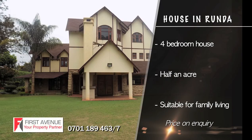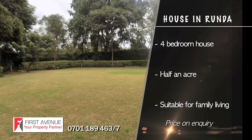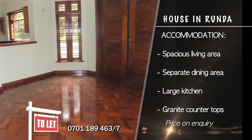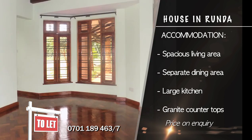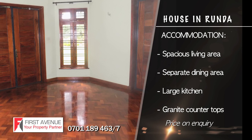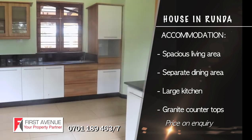Tucked away in the leafy suburbs of Runda, this four-bedroom house is set on half an acre, making it a suitable space for family living. Accommodation features include spacious living area with huge windows that allow in light and also provide a scenic view of the garden. Separate dining area with access to the veranda and also has a window connecting it to the kitchen area where one can pass food from the kitchen to the dining.